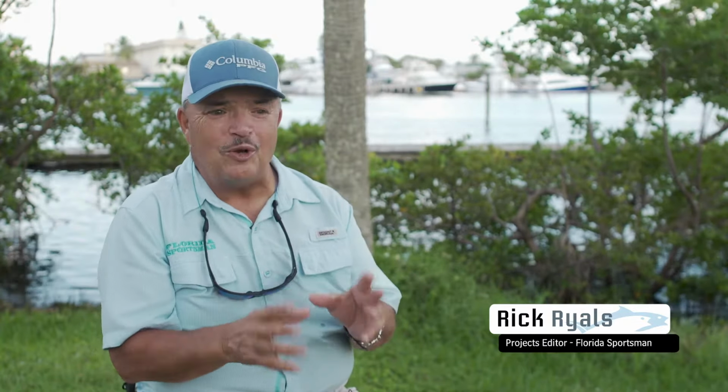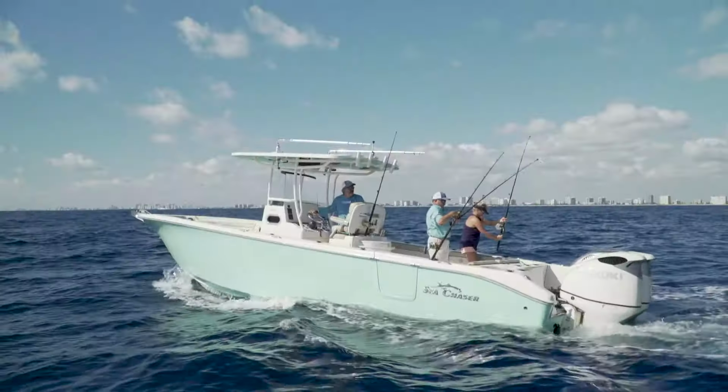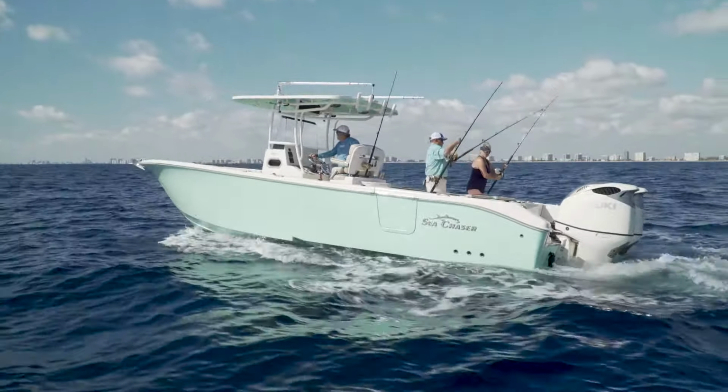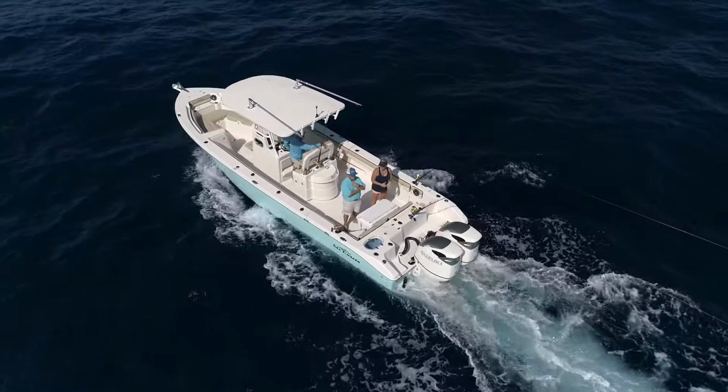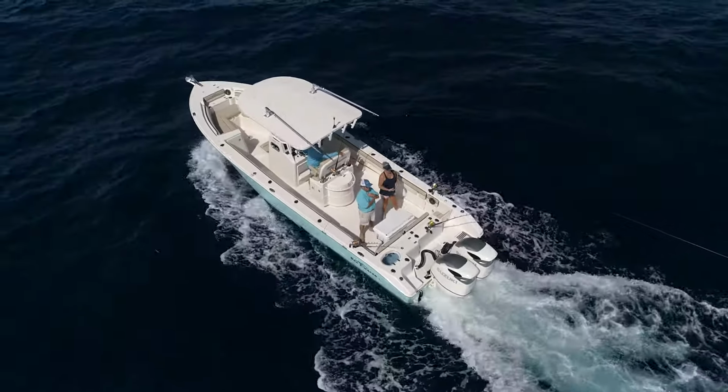Nothing impresses me more on a boat than real estate. I want a lot of room. Some boats just fish bigger than they are. We kept having to ask ourselves all day long, is this really a 30? Because it felt like a bigger boat. It rode like a bigger boat, and we had all the room we needed.